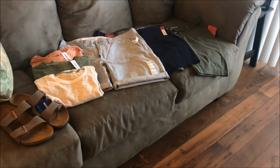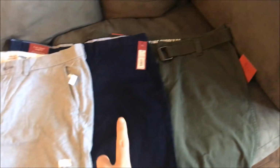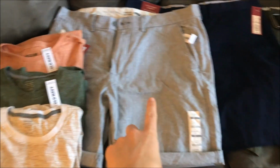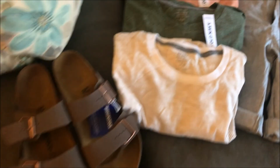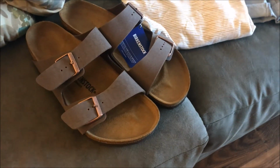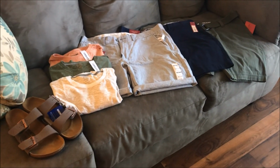Micah wrapped up today. We went shopping for him because he desperately needed some summer clothes. And he got green shorts, navy shorts, and then some gray kind of linen shorts. And three new t-shirts. And the star of the show, some Birkenstocks, which I am so jealous of. But he's going to be styling and profiling now.